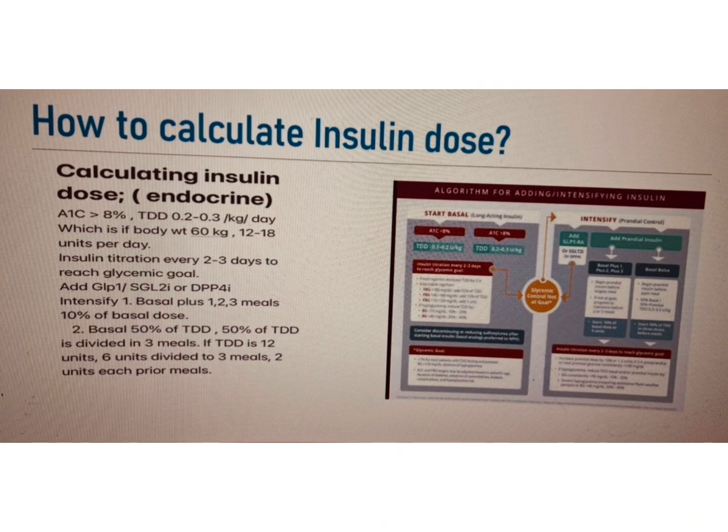Next, if the patient has hypoglycemia, we should consider discontinuing or reducing the sulfonylurea after starting basal insulin, or check any other factors causing hypoglycemia. So if the blood sugar is less than 70 milligram per deciliter, a 10 to 20% reduction of the total daily dose. For example, if the patient is getting 24 units, reduced by 10% is 2 units, reduced by 2 units. And if it is 20%, it reduces by 4.8, which is 5 units, so you reduce it.